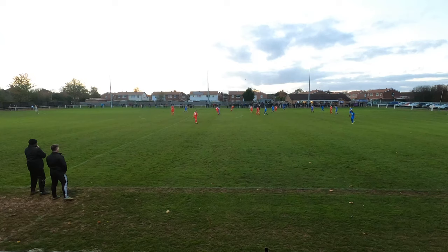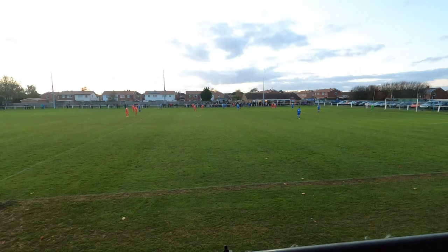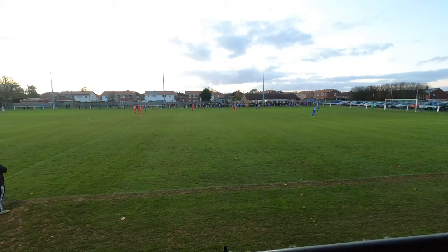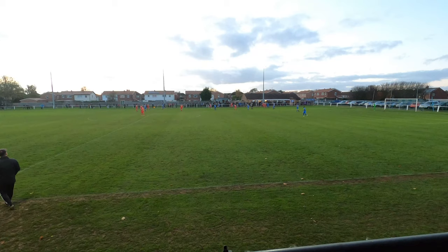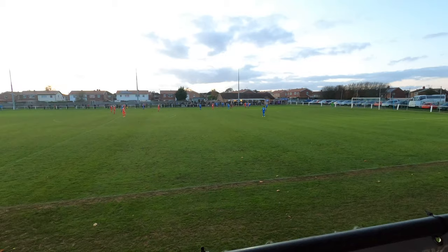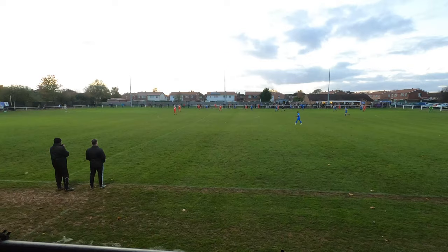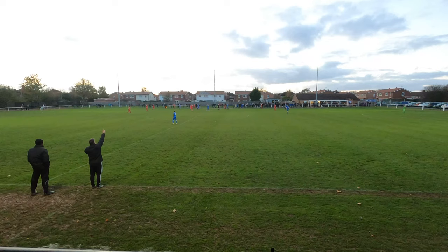There is still 10 minutes left, so it only takes a second to score a goal. We'll see what happens. Harrowby now at the moment, number two. Bill's going to come and boot that up. Harrowby for a win.